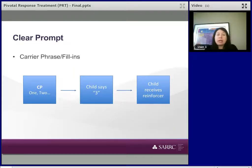The next opportunity is a carrier phrase or a fill-in. You can see it either way. And that one is anytime the child needs to complete something that we start. So 1, 2, the child has to say 3, and then they receive the reinforcer. So let's say, for example, we're on the playground and we're at the slide and I'm holding the child: 1, 2. As soon as the child says 3, whoo, he can go down the slide.